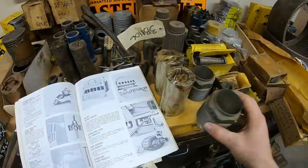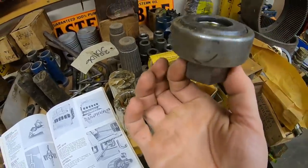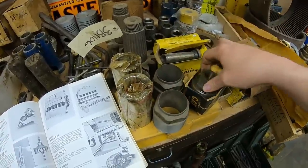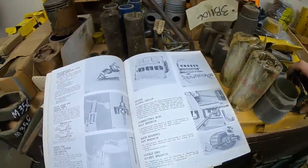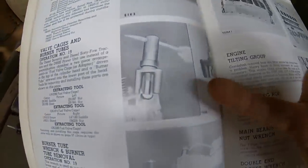They're neat. I don't know what I'd use them for. But then we have this heavy-duty nut that has a thrust washer or a thrust bearing in the bottom of it. And the number is a 2B1941. And as long as we're on this page right here, it happens to be a partial piece of this tool.